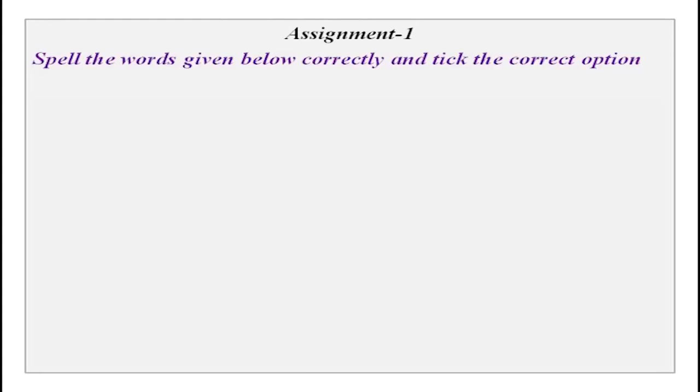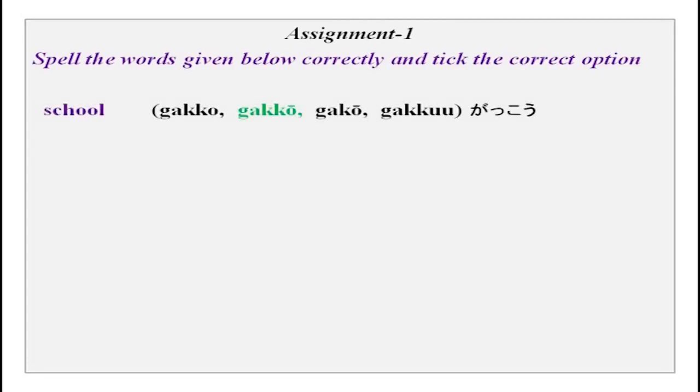Spell the words given below correctly and tick the correct option. So, there are some words over here for you in English and the Japanese spellings are given here. There are lots of them. You have to choose the correct one. So, the first one is gakko. A school is a gakko, of course, as you know. So, which is the correct one? All correct ones are in green. So, gakko, the first one over here.